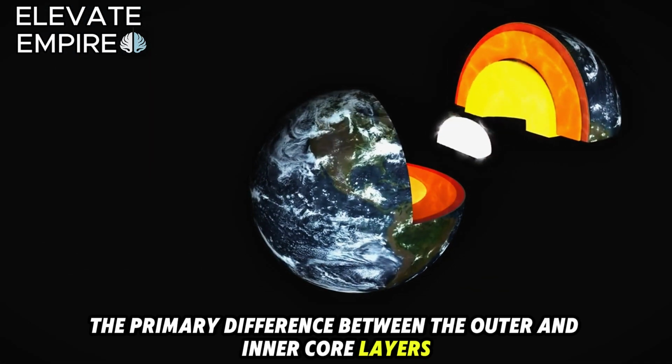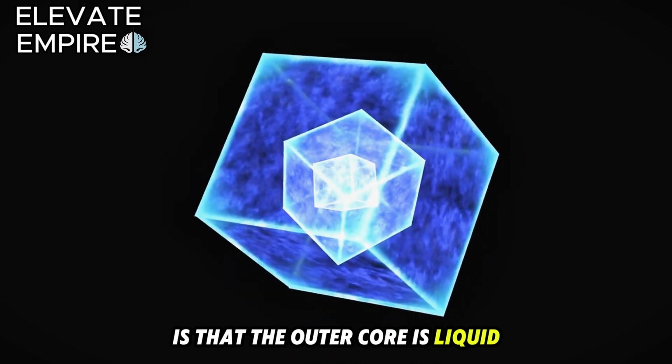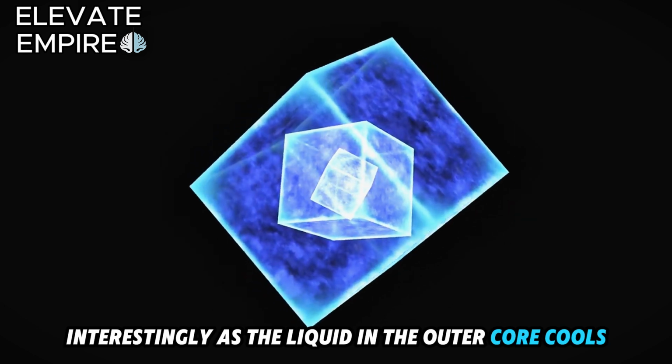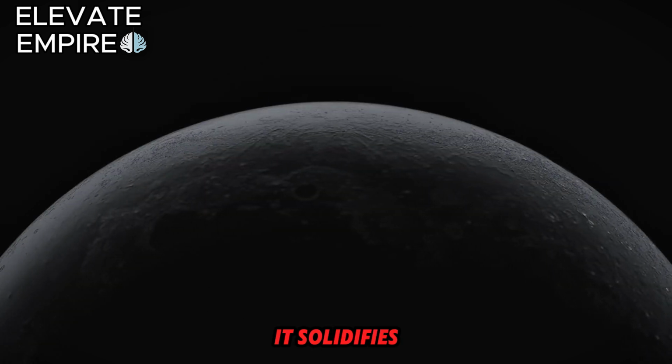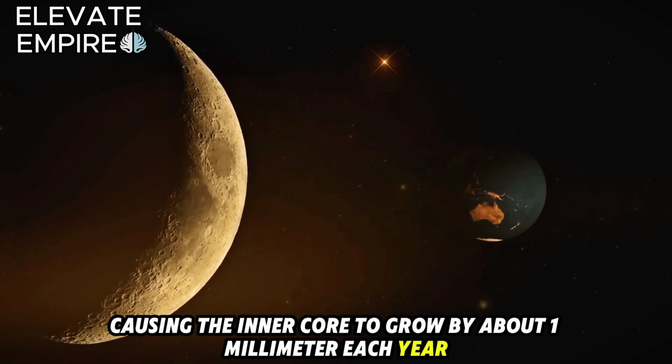intact. The primary difference between the outer and inner core layers is that the outer core is liquid, while the inner core is solid. Interestingly, as the liquid in the outer core cools, it solidifies, causing the inner core to grow by about 1 millimeter each year.